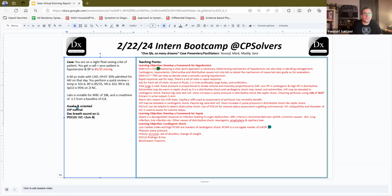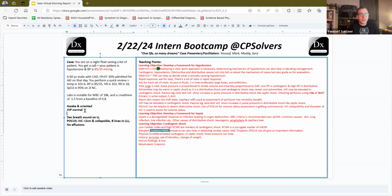pleural effusions. So for the next and final breakout room, the question is, what is your initial management plan for this patient? And what do you think about giving this patient fluids, given that they have congestive heart failure? To be more specific, I want to know how much fluids, which type of fluids. I want to know if you're going to give antibiotics, which antibiotics, and if there's anything else you would do. So I want you to be as specific as possible.